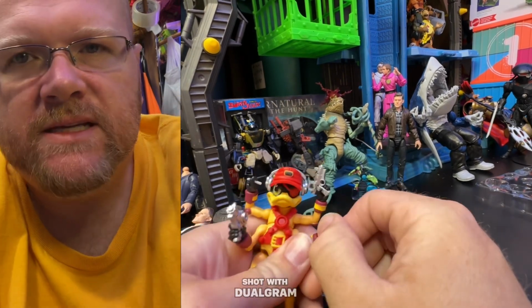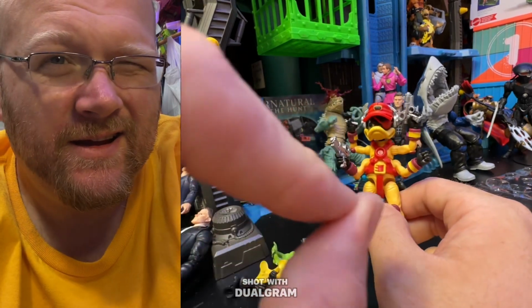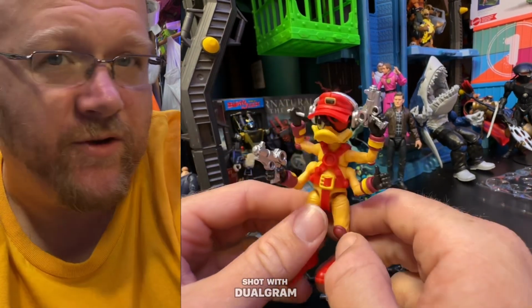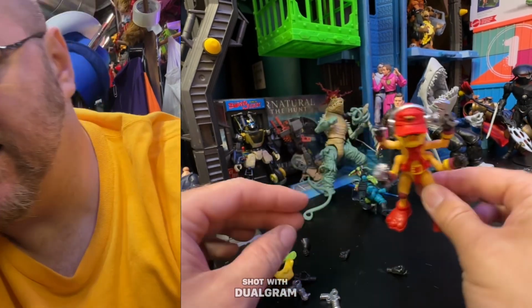Well, he came with a peace sign. He'd be a peace sign, a wink, and okay. All right, if you're a George Carlin fan, you might get that joke. There it is. There's Deadeye Duck.